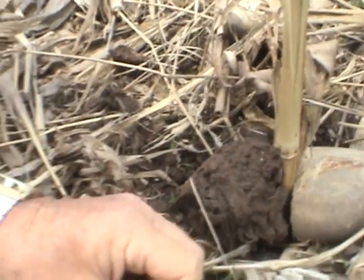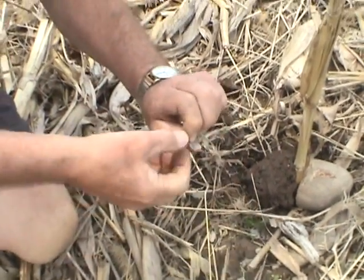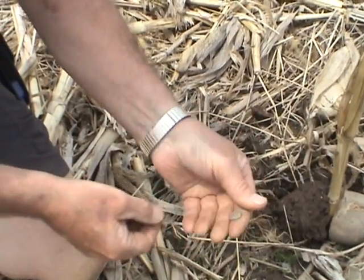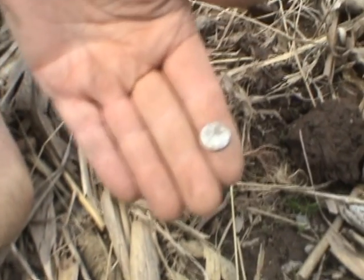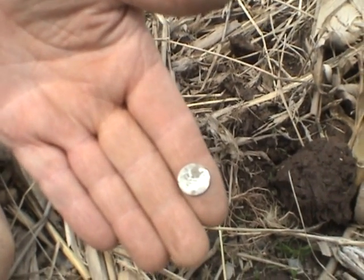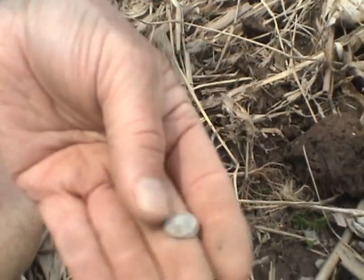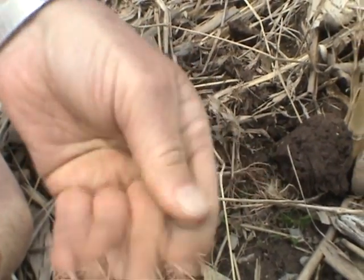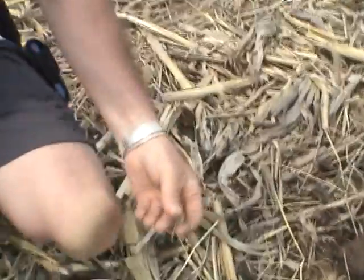Go ahead. Give a better view here. Okay. It's a 3 cent piece. Check it out. Right on top of the ground. If you had been over here, you would have had a scope hit. Exactly. I don't know the date yet. Wow, it doesn't get any better than that.